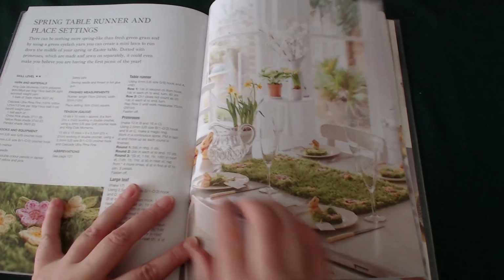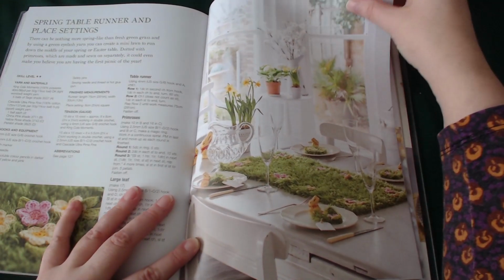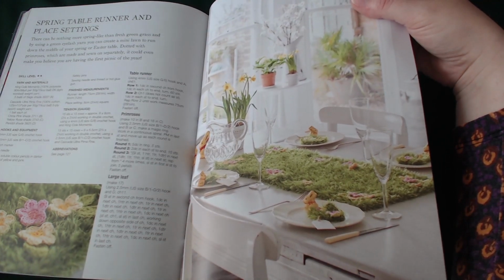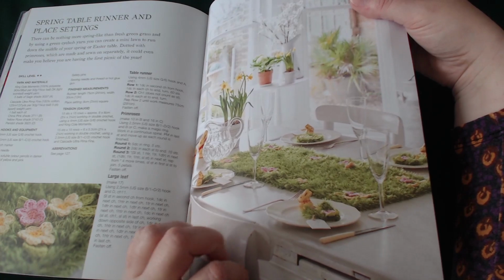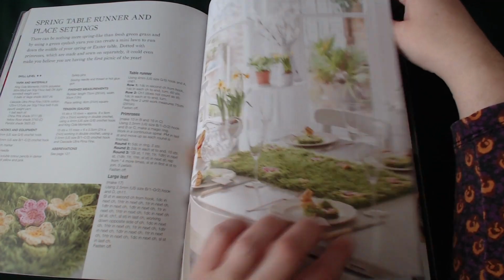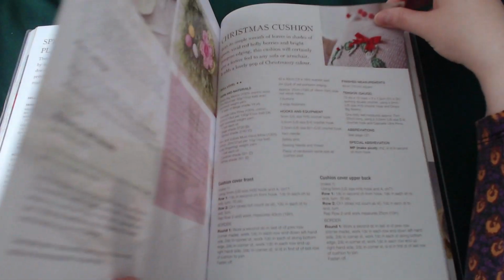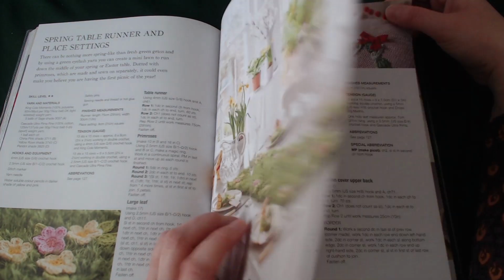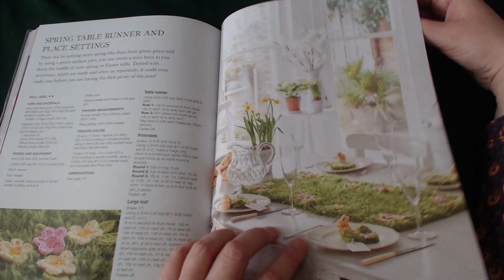Right, we got a spring table runner and a place settings. Oh, it's all floofy. It's like grass. Okay, so that's one way of using eyelash yarn, I suppose. That's quite a nifty idea. Quite like that. And it's quirky enough for me to want to do it. You need hundreds of balls, mind.